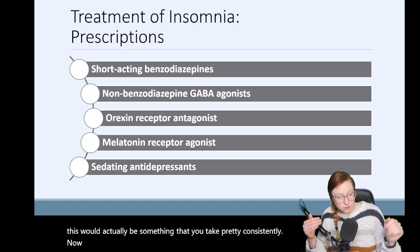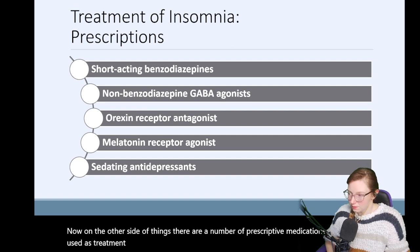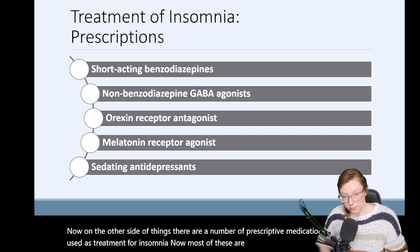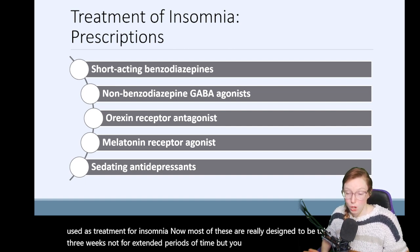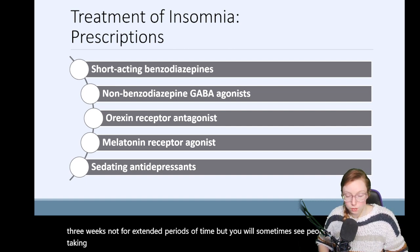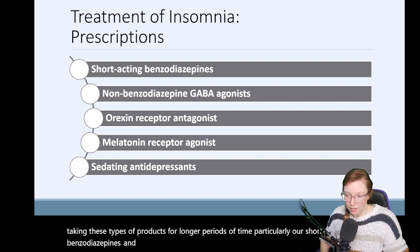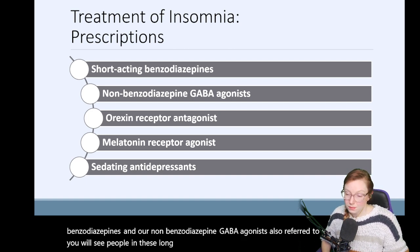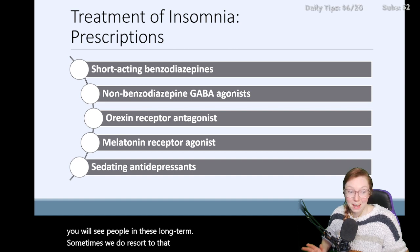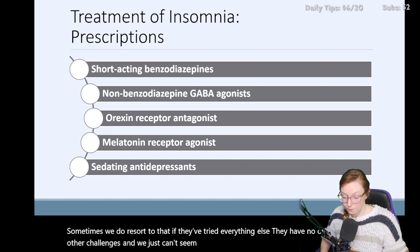Now, on the other side of things, there are a number of prescription medications that can be used as treatment for insomnia. Most of these are really designed to be taken for 2 or 3 weeks, not for extended periods of time, but you will sometimes see people taking these types of products for longer periods of time. Particularly our short-acting benzodiazepines and our non-benzodiazepine GABA agonists, also referred to as Z drugs. So you will see people on these long-term. Sometimes we do resort to that if they've tried everything else. They have no other issues, no other challenges, and we just can't seem to get them to sleep without it. That can happen from time to time.